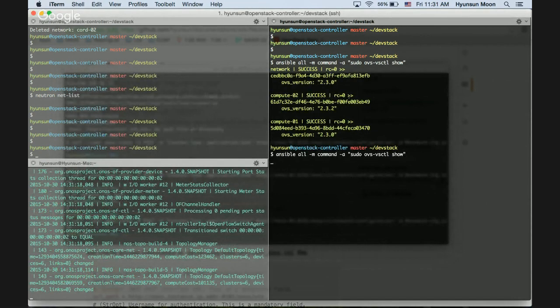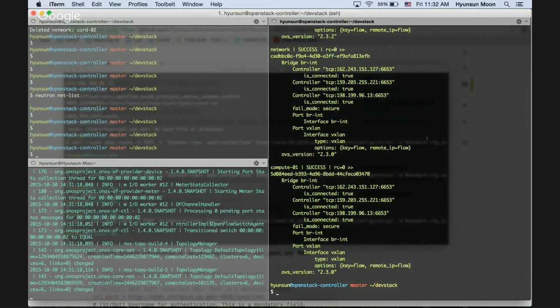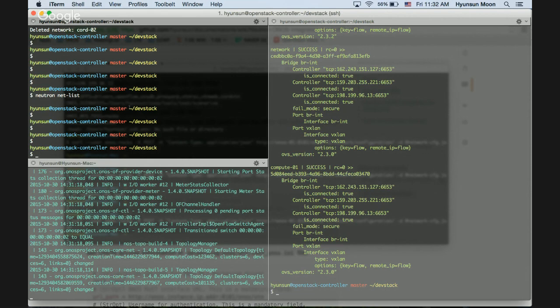Now you can see there's an integration bridge created, and there's a VXLAN port there, which will work as tunnel encapsulation and decapsulation too. Usually in an OpenStack deployment, the compute node has tunnels for each compute node, so there will be a lot of VXLAN tunnels. But Ali and other people recommended that I just create one tunnel port with a remote IP flow, so you can manage the destination of the tunnel with the flow. So the initial node setup is all done. What you should do next is create a network through Neutron.